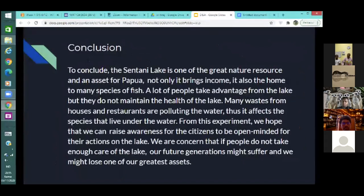So to conclude, we said that Sentani Lake is one of the great natural resources and an asset for Papua. Not only does it bring income, it is also home to many species of fish. A lot of people take advantage of the lake, but they don't maintain the health of the lake. Much waste from houses and restaurants is polluting the water. Thus, it affects the species that live under the water.